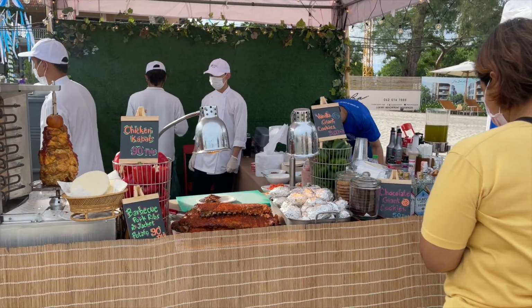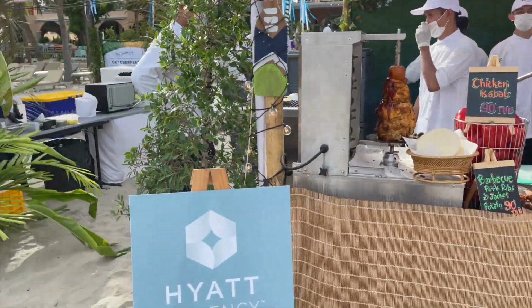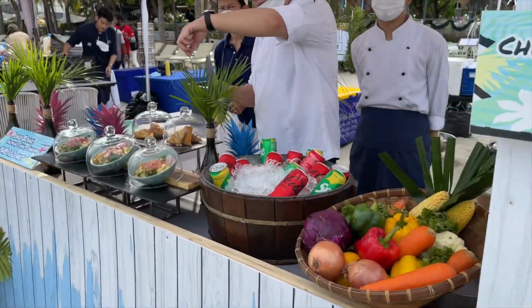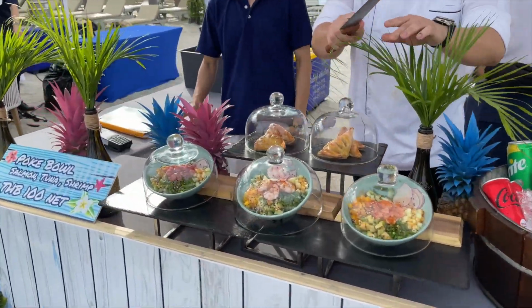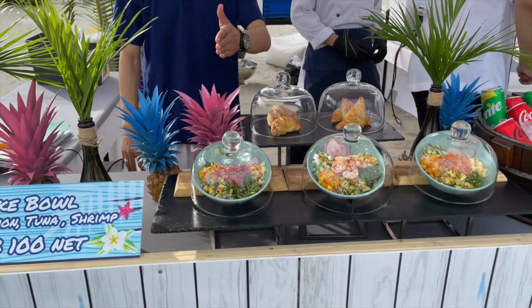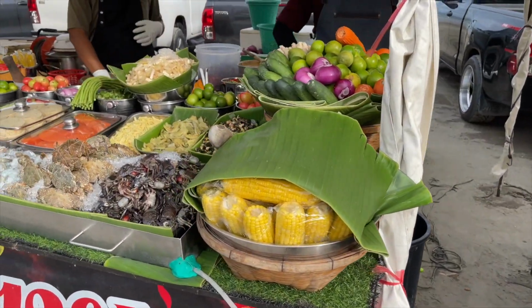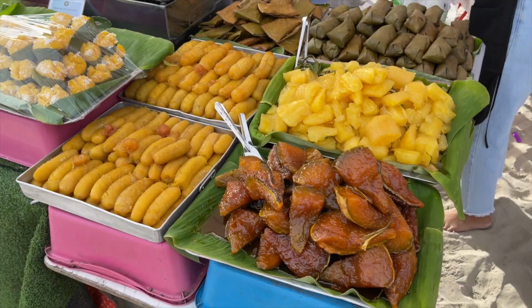Predominantly, there were quite a lot of 5-star hotels setting up booths at this event, selling dishes like poke bowl, and the price was quite reasonable, 100 to 150 baht. Also, independent sellers were selling grilled chicken, som tam, pad thai. You name it, they have it here at this concert.